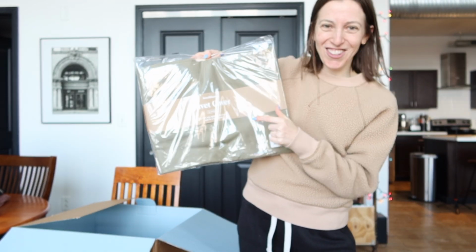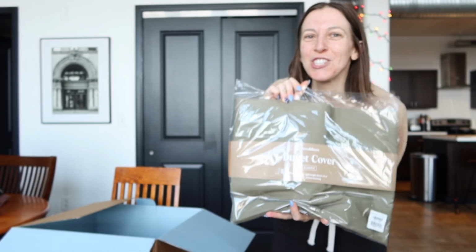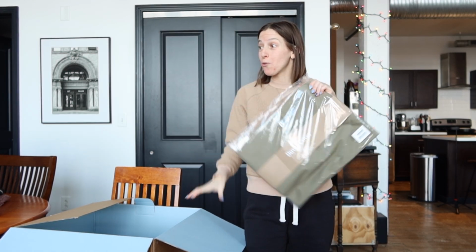How good is this color green? You guys, it is a gorgeous mossy green. I am absolutely obsessed. I think this is going to look so freaking good on the daybed. It's gonna look so nice.